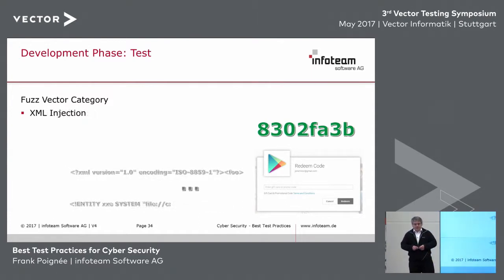XML injection, more or less the same thing. Here I'm trying by way of XML language to do something that my browser understands and will do for me, and the developer never thought about switching it off.